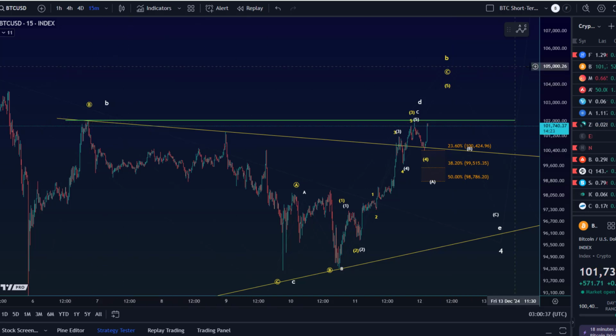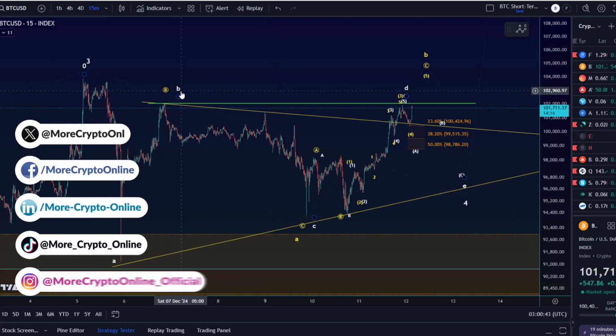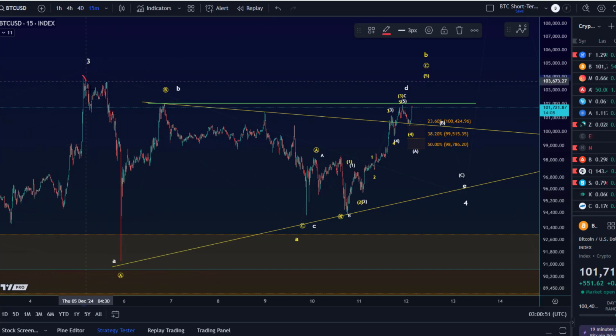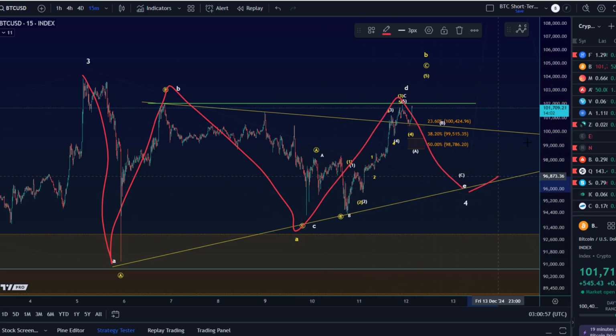Why is the green line important? Because if the price breaks above the green line at $102,000, the triangle pattern will be invalidated. The triangle that I'm tracking is this: A, B, C, D, E. And then we could go up from there.